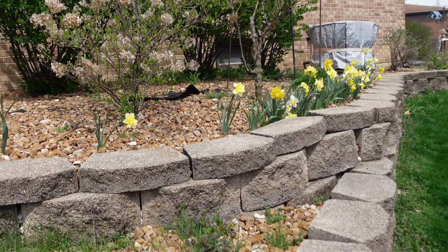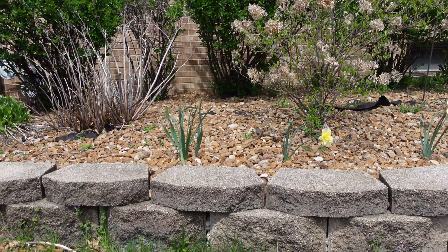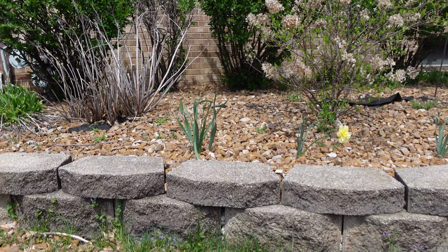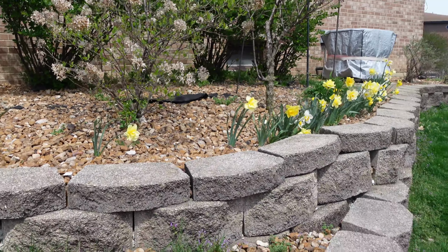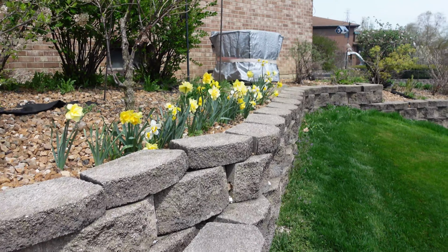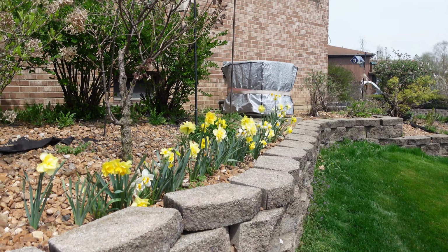I have daffodils. So last year I had some tulips and some daffodils, and the only thing that came back are the daffodils. So I will be putting more daffodils along this whole bed along this keystone, because I do like the way this looks, and this will naturalize beautifully next year, I'm sure.